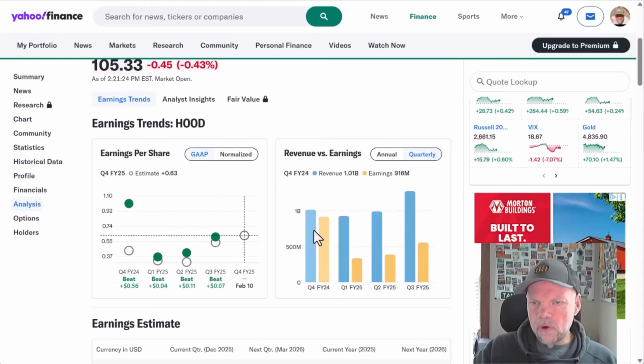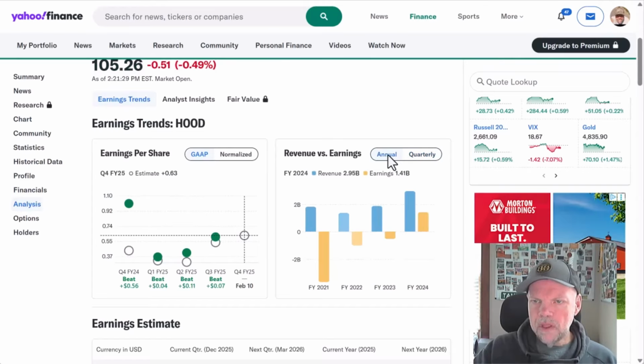So what I try to look for is their consistent increase in revenue and earnings over time. If you look at the annual, the revenue is pretty much going up, and the earnings have gone up the past year. So I'm looking at this kind of as a mixed opinion right now. So let's see what the analysts have to say.